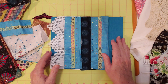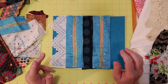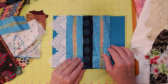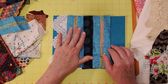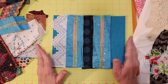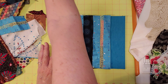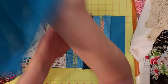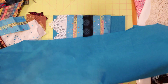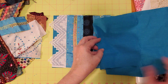So this is what I've got going on, because I've been playing around and taking things off, putting things back on. It took a couple hours one night, and now I've taken another 30 minutes or so last night. What I did was start with a file folder base and cover it with the blue fabric that I showed you in my Thrifty Thursday. It was a fat quarter of this pretty turquoisey blue fabric that I picked up at Dollar Tree. So that's one of the things we can use from Dollar Tree.